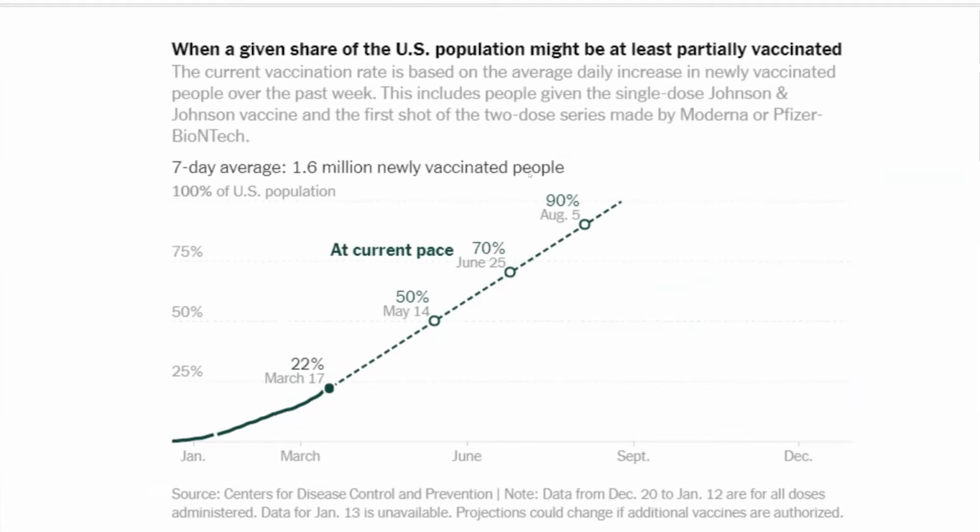What is the trajectory? This is a model for vaccinations. At our current pace, as of yesterday, basically 22% of the population has at least gotten one dose of either the Pfizer or the Moderna vaccine, or has gotten the only dose of the Johnson & Johnson. So 22% so far. It's not great, but it's certainly better than we anticipated.